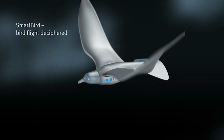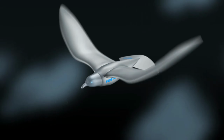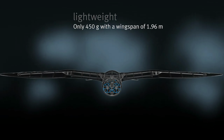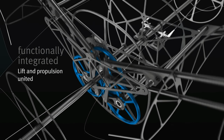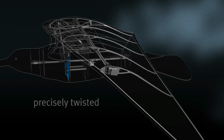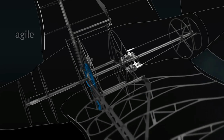Smartbird. The Smartbird is an innovative ornithopter that mimics the flight of a herring gull using active torsion of its flapping wings. The lightweight construction of the Smartbird, made of carbon fiber, glass fiber, and polyurethane foam, and its intelligent onboard electronics make it possible to achieve the unique flight characteristics of this artificial bird. The Smartbird achieves an aerodynamic efficiency of over 80% through its special wing profile and targeted twisting of its wings, providing both lift and propulsion.